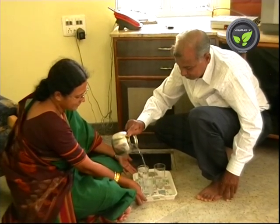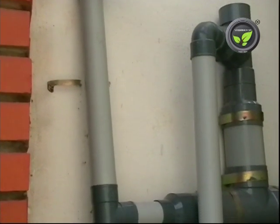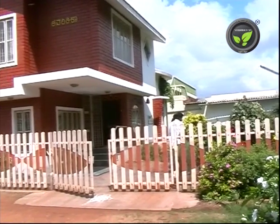A major portion, 80% of the total cost of construction, is for the sump. The remaining 20% is for pipes, fittings, filters, etc. 25,000 rupees is sufficient for a sump of 50,000 litres capacity if built along with the construction of the house itself.